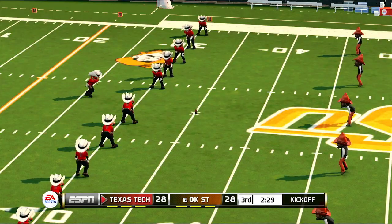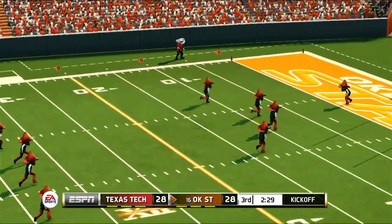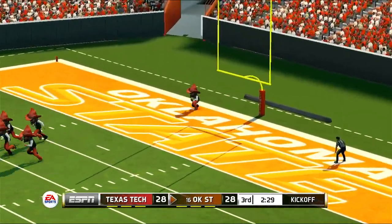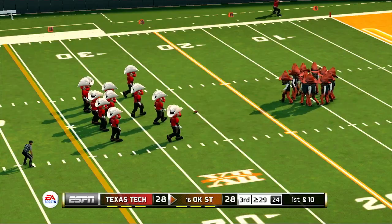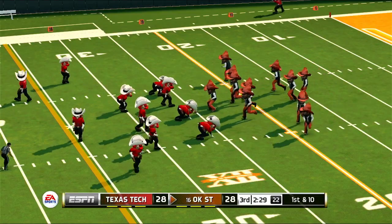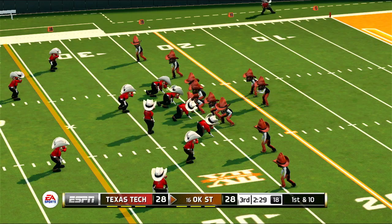Looks like they're ready for the kick. He really got a hold of that kick. And it goes into the end zone, down for a touchback. You don't want to squander any possessions, but maybe now's the right time to dip into your bag of tricks a little. Think about some gadget plays to catch the defense napping.